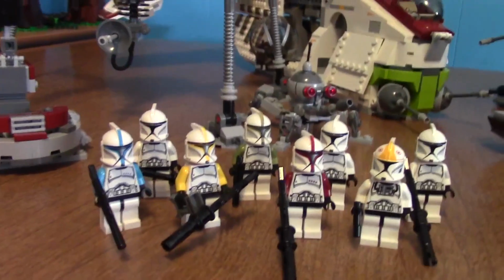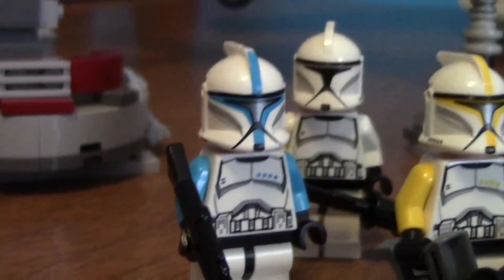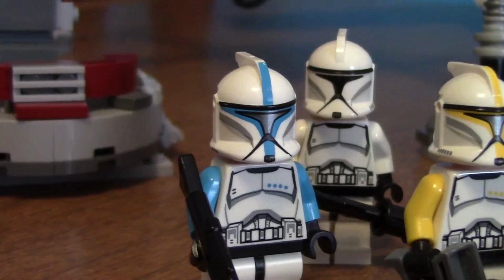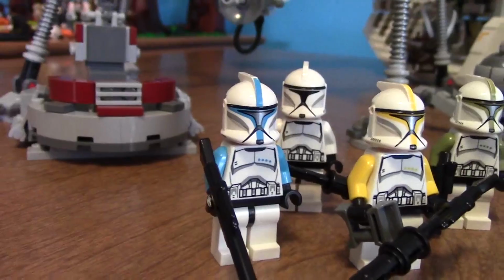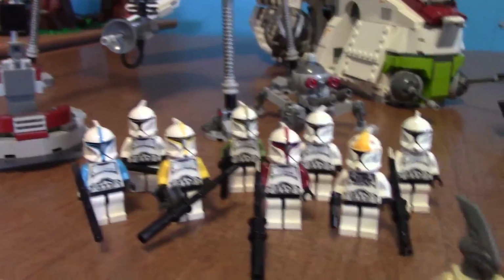Truly, really cool. There's all the clone troopers that you get from this whole line. I also, this was a poly bag that came out later that year. It was like if you spend $50 or more, you got that poly bag. So that was later on in the year. I actually ended up getting him with the ATT II because I bought it a little later.